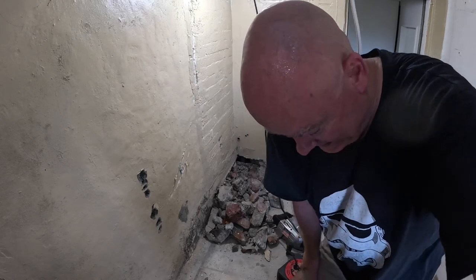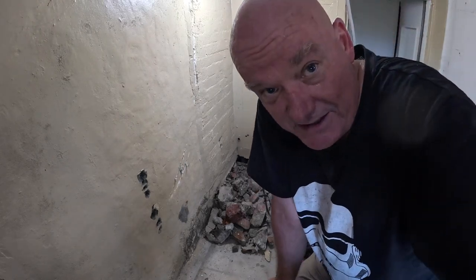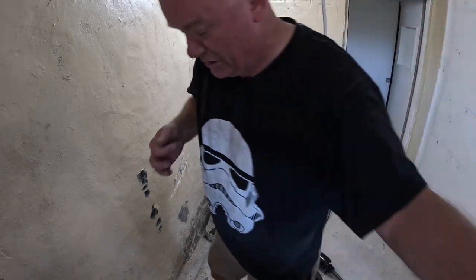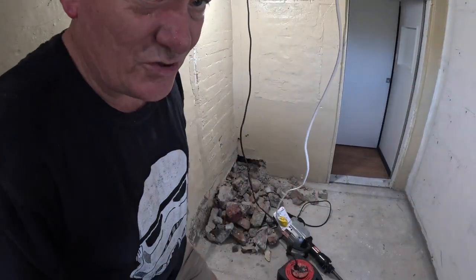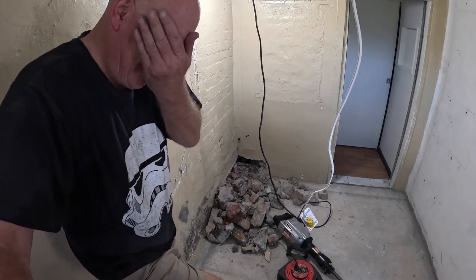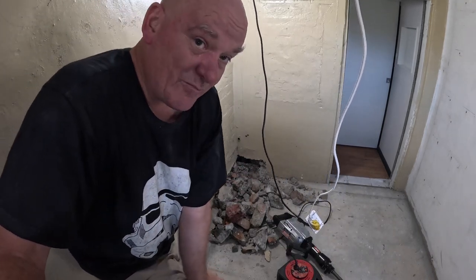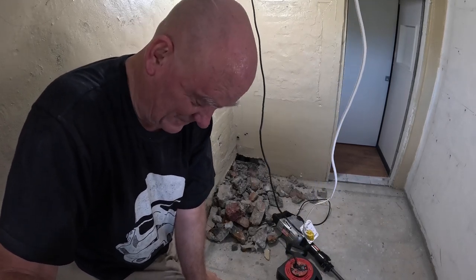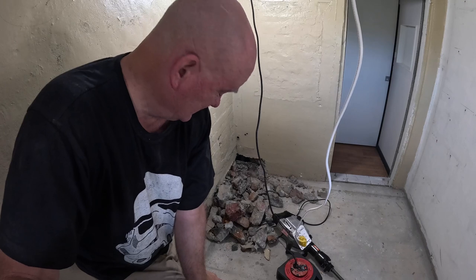Yes, it is a beast. It's a good beast. It's my beast. And there is a sewer pipe in there, an old clay one. But I didn't damage it. I found it before I went through it. That's a bonus.